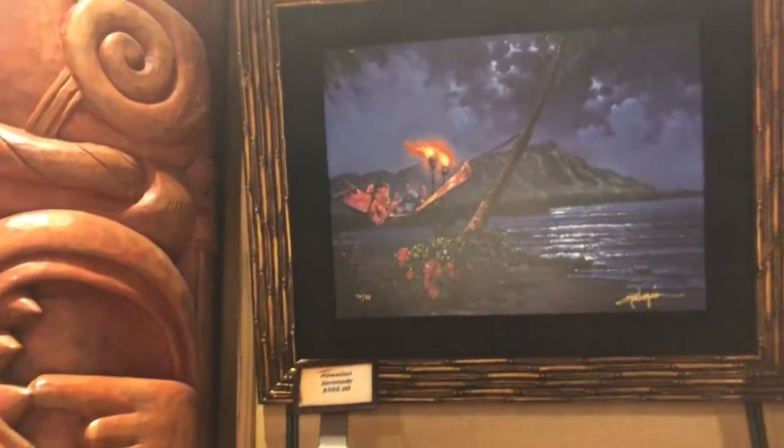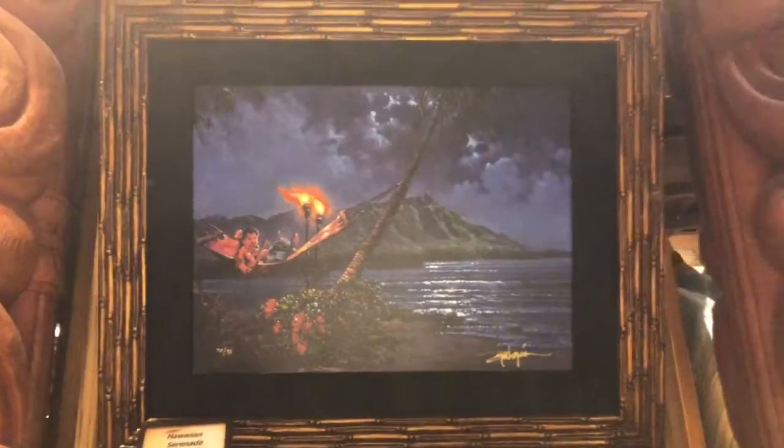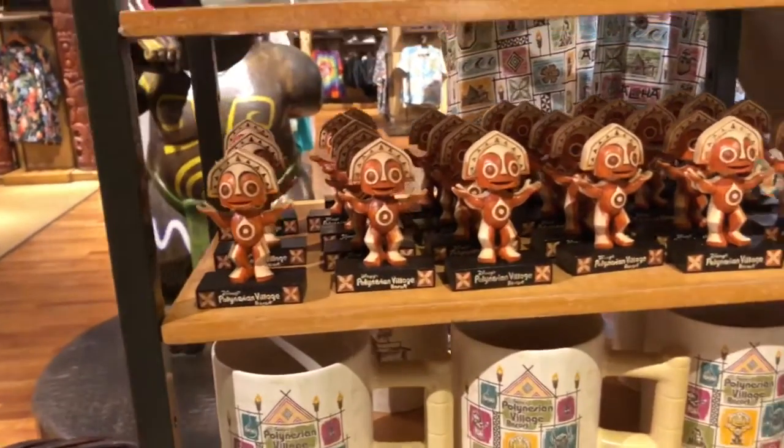Yep. And that is right on the main lobby. Yeah, we got ourselves a nice little ornament for our fridge, a little magnet. There's all sorts of stuff there. So lots of opportunities to do some good shopping that will scratch that Disney itch.